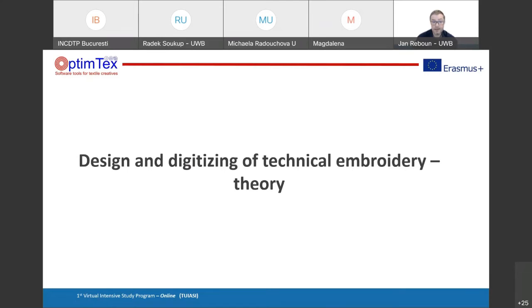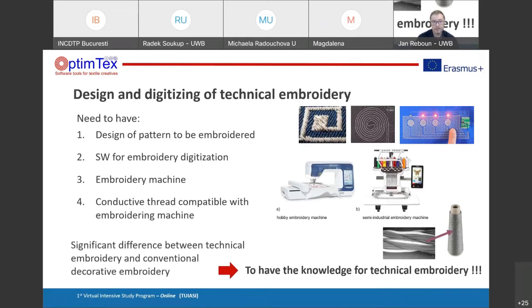So first of all, the design and digitizing of technical embroidery and the theory which is behind. If you want to make the technical embroidery, so it means to embroider with some materials which have some electrical function, for example the conductive threads, you really need to have the design of the pattern itself, so at least to have some idea how your design should look like. Then you have to have the software for embroidery digitization. It means to transfer your design into the machine, into the embroidery machine, which is the third requirement. So you have to have at least some hobby or semi-industrial or even industrial embroidery machine.